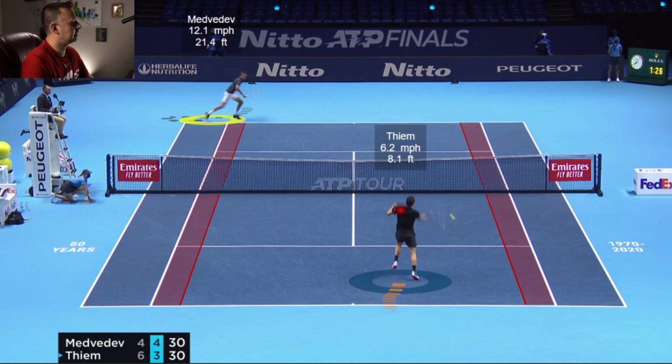But look at something really interesting up here with the speed tracker on Medvedev. From when he stretched out to hit his forehand to a couple steps later, he's moving at 12 miles an hour already. Now, I know that might not seem that fast, but he's 6'6". He's already moving that fast to recover for Thiem's shot.